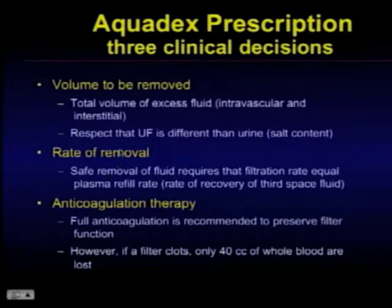Then the second is the rate of removal, which is purely dictated by the capacity of the patient to reabsorb the water back into the intravascular space. If most of the edema is peripheral, in the legs, the lower extremities, on the abdomen, then that capacity is quite high. There you can go all the way up, by some estimates up to a liter an hour. Now, if a lot of fluid is in the pleural space, or it's ascites in the peritoneal space, then you're limited by peritoneal and pleural reabsorption capacity. That's much lower, so you really got to go much lower with those patients.